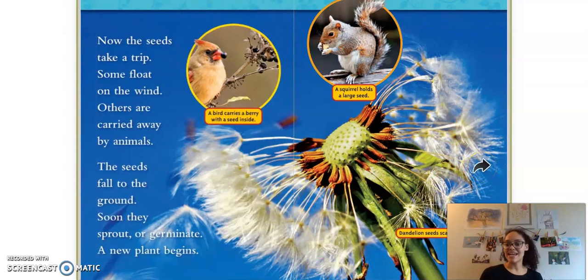Now the seeds take a trip. Some float on the wind. Others are carried by animals. The seeds fall to the ground. Soon they sprout or germinate and a new plant begins.